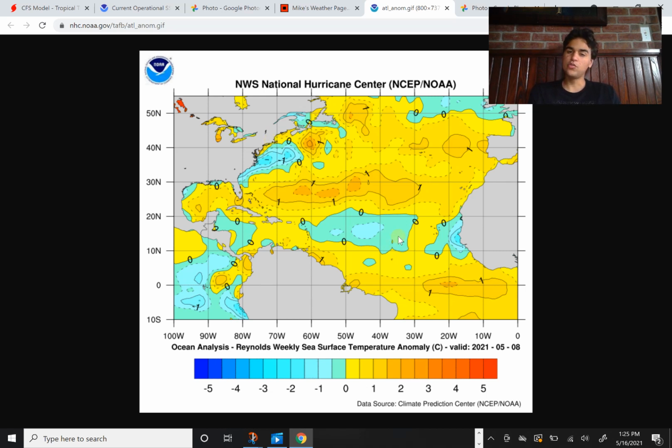And we also do see cooler than average sea surface temperatures right around the main development region as of right now, and that is certainly something we want to see, because if the sea surface temperatures are cooler than average in the main development region, that's pretty much the best area where it could be cooler than average, and it will limit the amount of tropical cyclone formations in general for the hurricane season. And right now, it's cooler than average, so that is certainly good news.